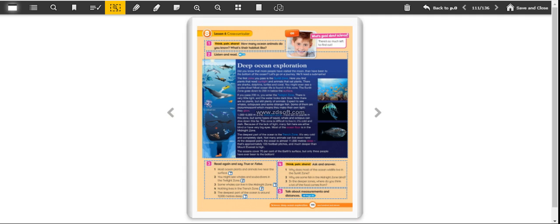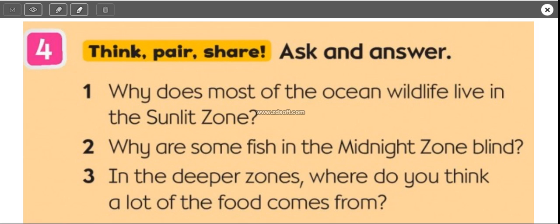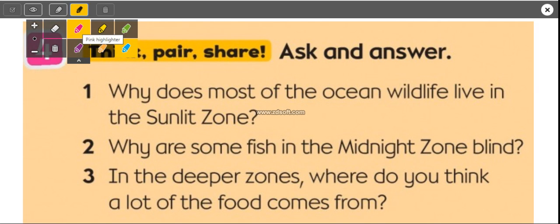The last question here is, yes, ask and answer. Number 1. Why does most of the ocean wildlife live in the sunlit zone? Sunlit zone. Why, boys, do they prefer the sunlit zone? Why does most of the ocean wildlife live in the sunlit zone? Excellent. Yes, you are excellent. Sunlit means it has a lot of light and it's suitable for life. Yes, so because there is sunlight in this zone.